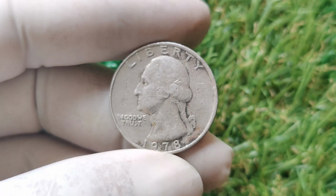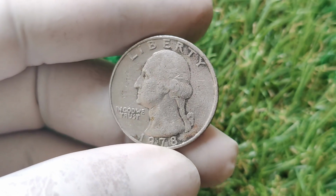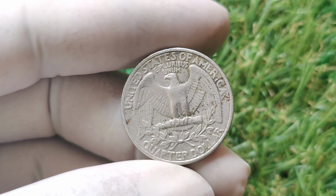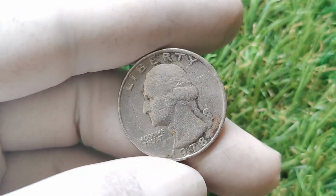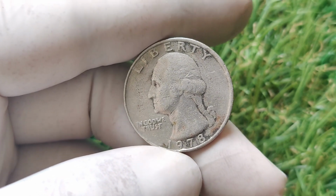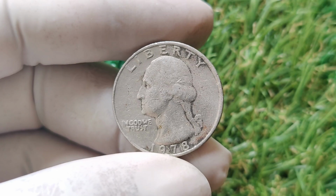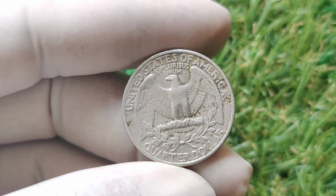There are several factors that contribute to the astronomical value of this coin. First, rarity. Out of the hundreds of millions of 1978 quarters minted, only one, yes, just one, has been authenticated with this exact combination of a silver planchet and double die strike. Second, provenance. The coin was reportedly part of a private collection held by a former mint employee's estate, adding to the mystery and allure. Third, condition. It's practically flawless, and for a coin intended for circulation, that's almost unheard of. Last, but not least, demand. The collector's market has been exploding in recent years, especially for error coins and key-date rarities. Wealthy investors and collectors are increasingly viewing coins like this as alternative assets, alongside art, real estate, and fine wine.